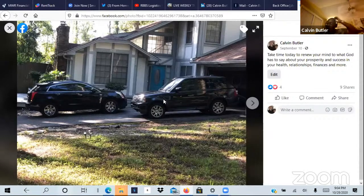And my wife has her work truck, which is a Nissan Titan. Beautiful truck, by the way. She got a Nissan Titan, and we paid $29.95 for it. So, I mean, you can live like you're spending a lot of money, but you ain't got to spend a lot of money, right?